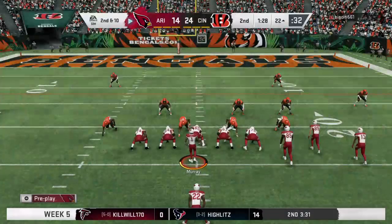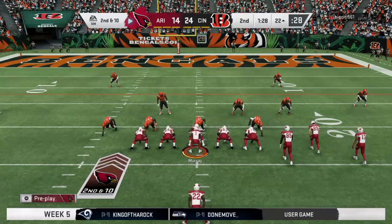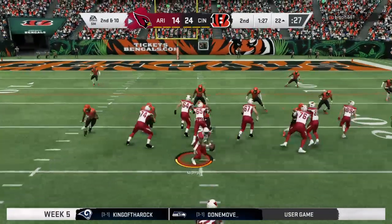Let's go. Pittsburgh. 57. Hey, man. Watch the boot. Watch the boot. 25. Check 25. Check it out.